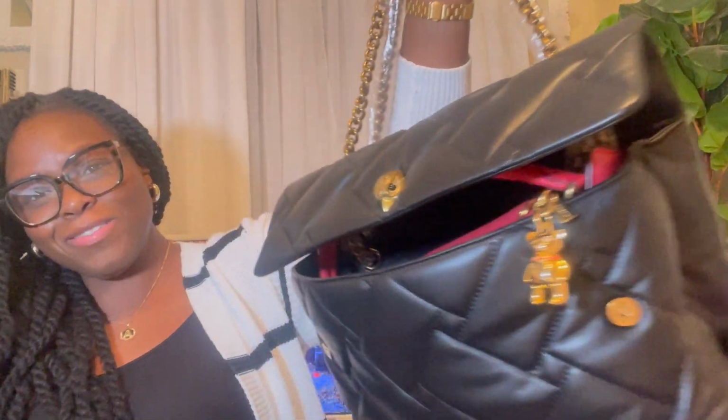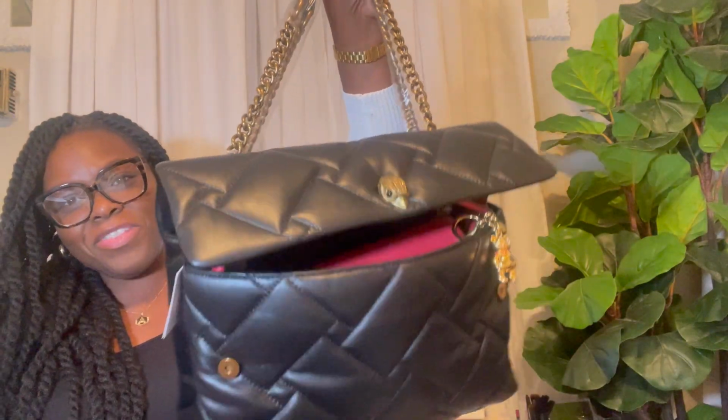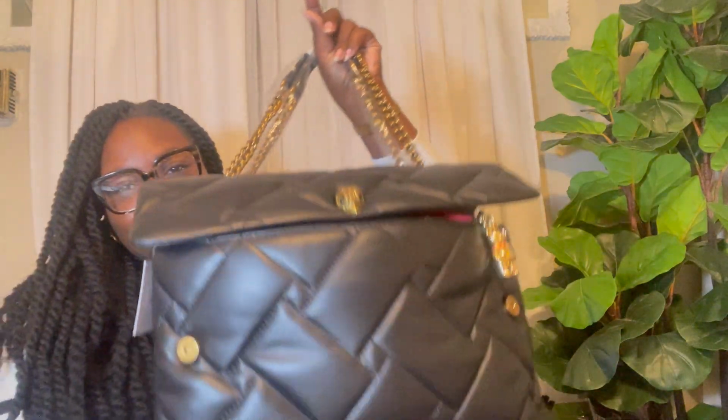Say hello to my bear charm. Oh, she would be cute on here too, but I feel like these bags don't need charms. They don't need to be dressed up. I know that's all the rage right now. And low key, the YouTube girlies did it first. The YouTube bag loving community did it first. But yes, these bags don't need any charms.